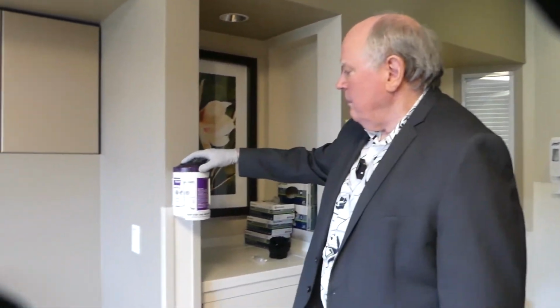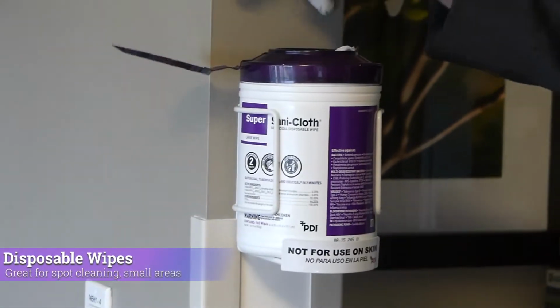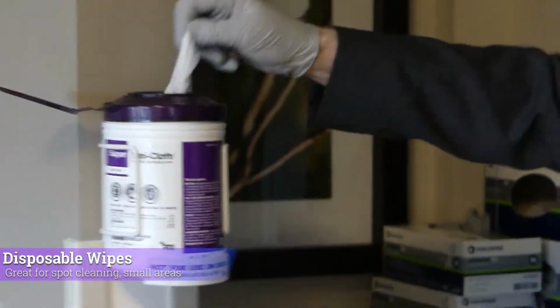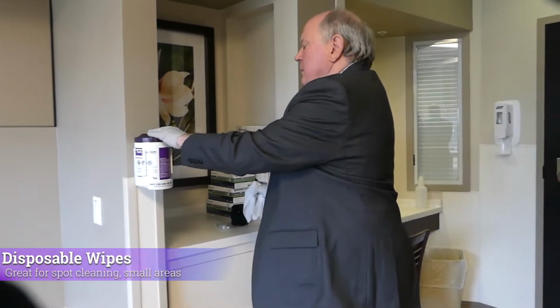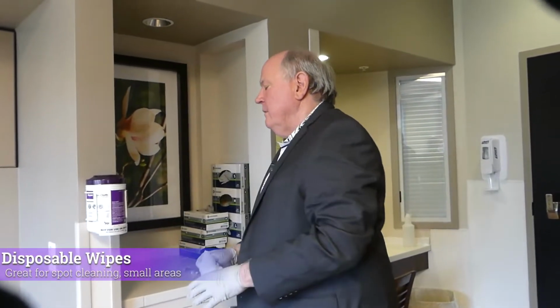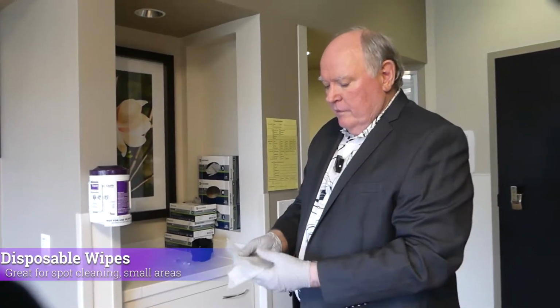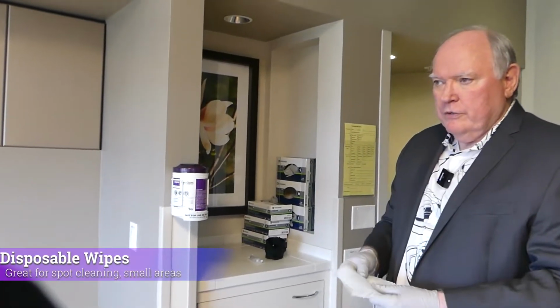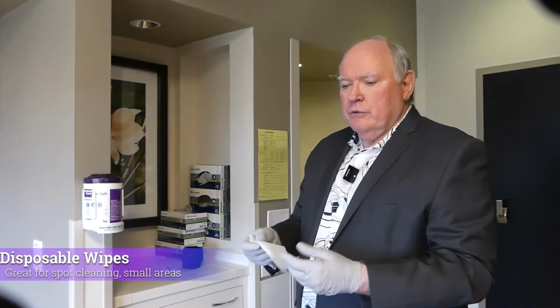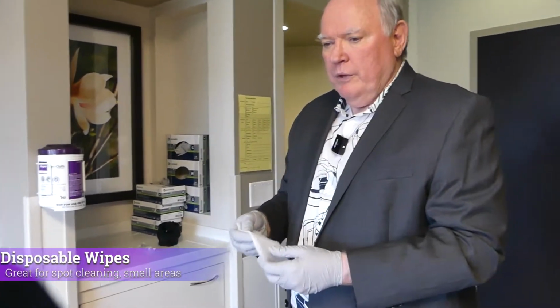And then there are these disinfectant cloths, which are wet with a disinfectant. If there's a spill of some type, first call your nurse, call your healthcare professional just to let them know if there's a biological spill, but then use this to wipe it up.